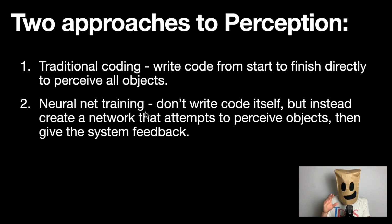So this is where you dive into what a neural net is. A neural net is where you don't write the code itself, but instead you create a network that attempts to perceive objects, then give the system feedback. You feed feedback into the system after it's attempted to identify, say, a stop sign. The neural net approach is much more focused on the system framework: how's that framework set up, and the feedback it is fed. For example, whether something actually is a stop sign or not, rather than precisely coding out how to identify a stop sign, like we were mentioning.